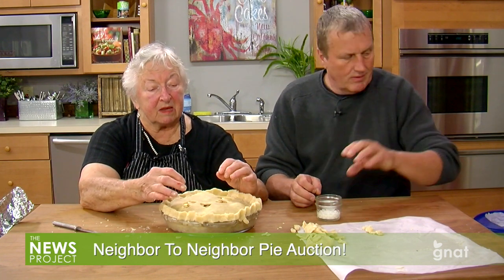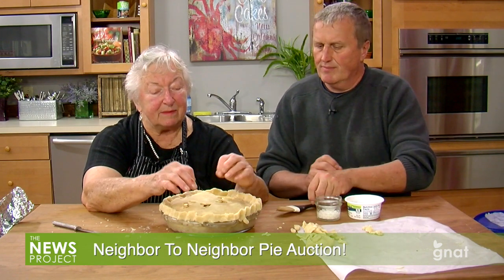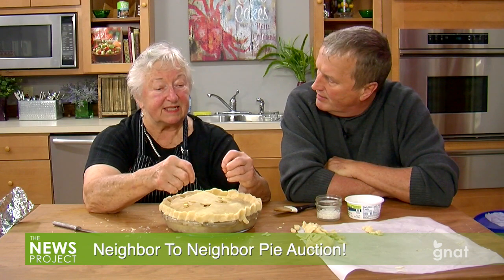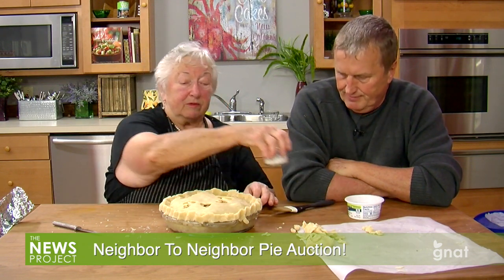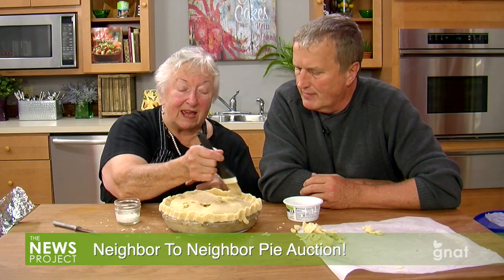And then you want to start watching for steam coming out. You actually want to see some action in there. You want to know that it's cooking and that the flour is thickening up the juices. So now, Hossie, he's such a good student, he's reminded me that I told him about the last step, which is this. I brush it with, actually milk is better, but I only had cream. So we're going to brush it with the cream.